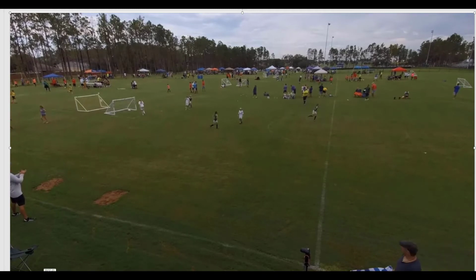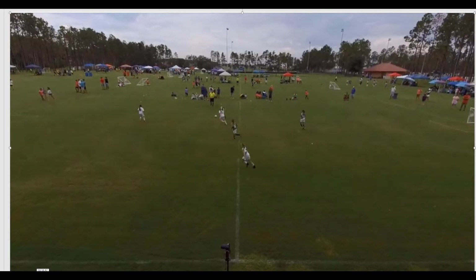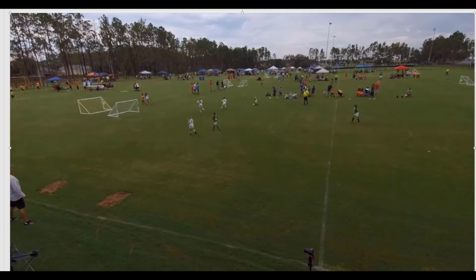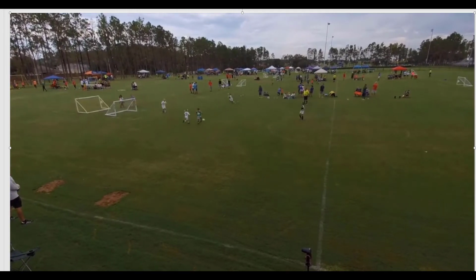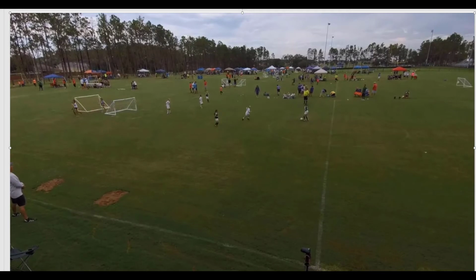Okay, so let's look at that again and see what happened. You're good, you're good! Stay there! Get in front of it! Okay, now if Bryn had been ball side, goal side, this girl has a much tougher time touching the ball. That's for one thing. She plays it back, which is good. And then we need to apply like immediate pressure.